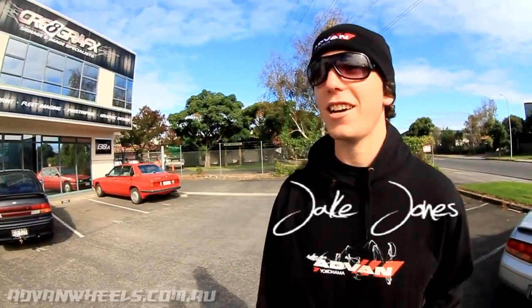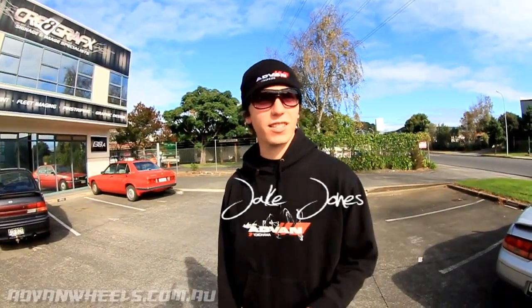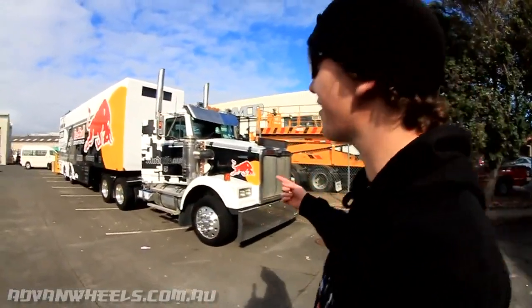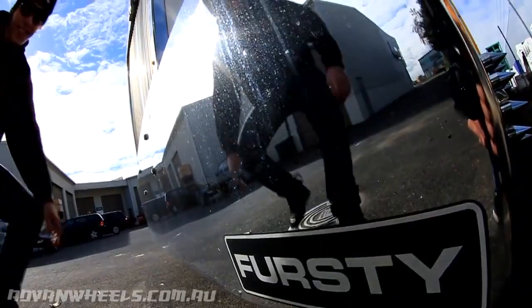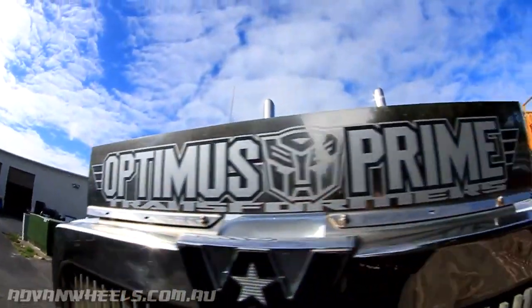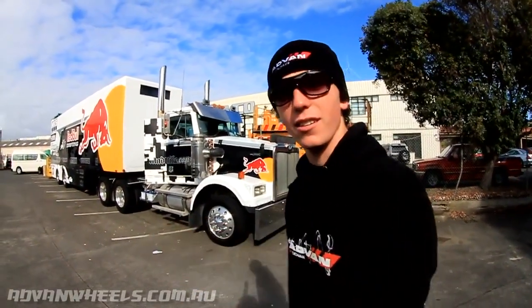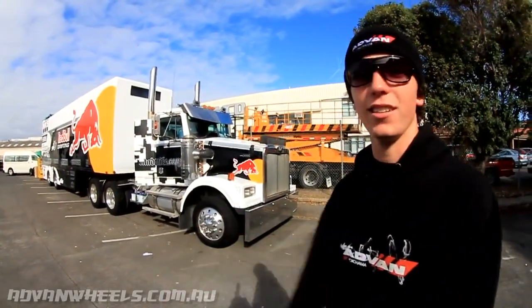Here we are in Auckland, New Zealand, down at MadMike's workshop, Create Graphics, and we're just going to go down the back, check out what's down there. Come on. Rightio, here's MadMike's rig, the famous thirsty truck, and yeah, it's pretty crazy. I've got mine back home under construction at the moment. It's a drift squid Advan rig happening, but it's on the down low.